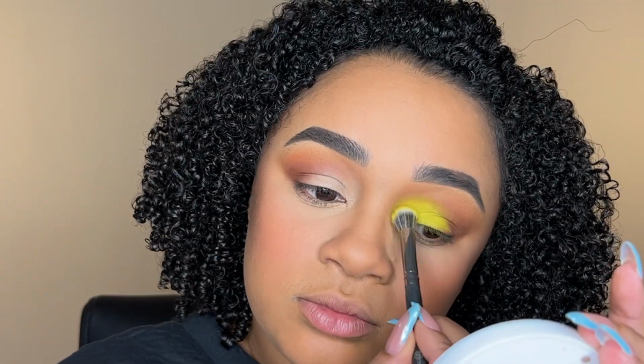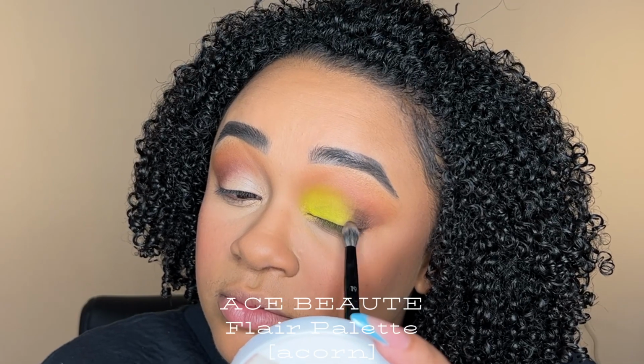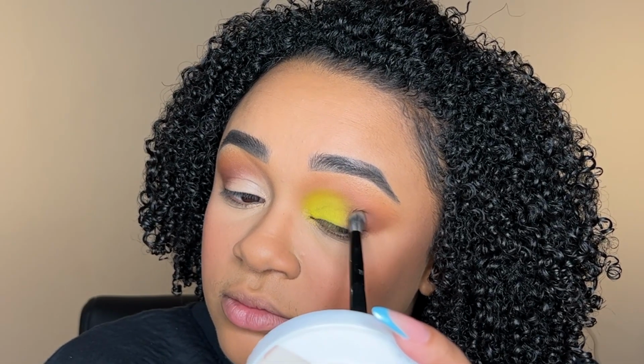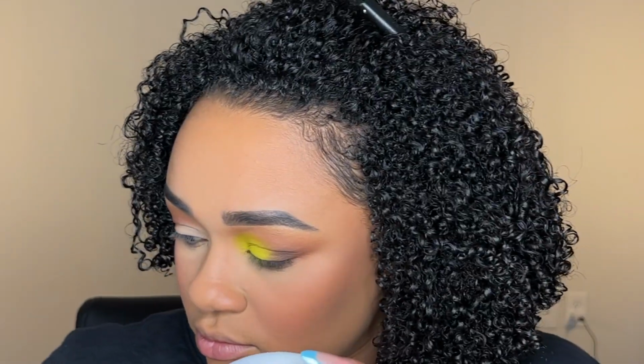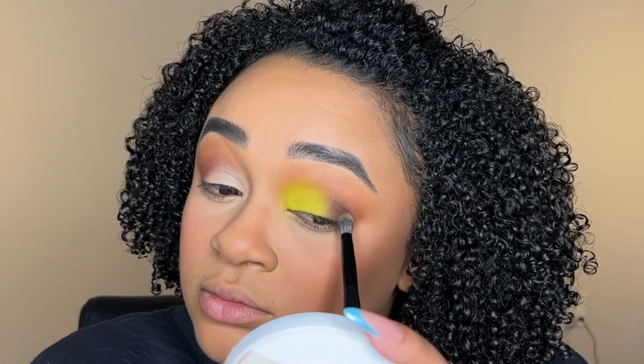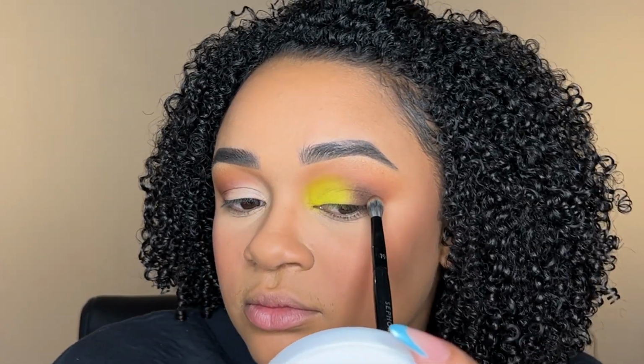And I'm on a very dense blending brush, just packing that on. And then taking a super dark brown from the Ace Beauty palette, the Flair palette, and I'm pressing that into my inner corner, but keeping it really tight and keeping it in the crease, but almost under. It really just wants the pop of that brown.